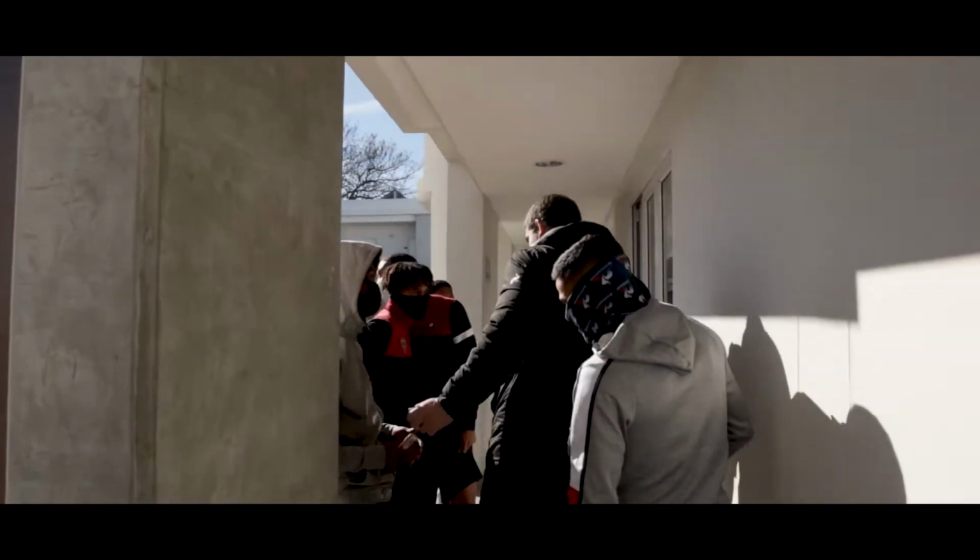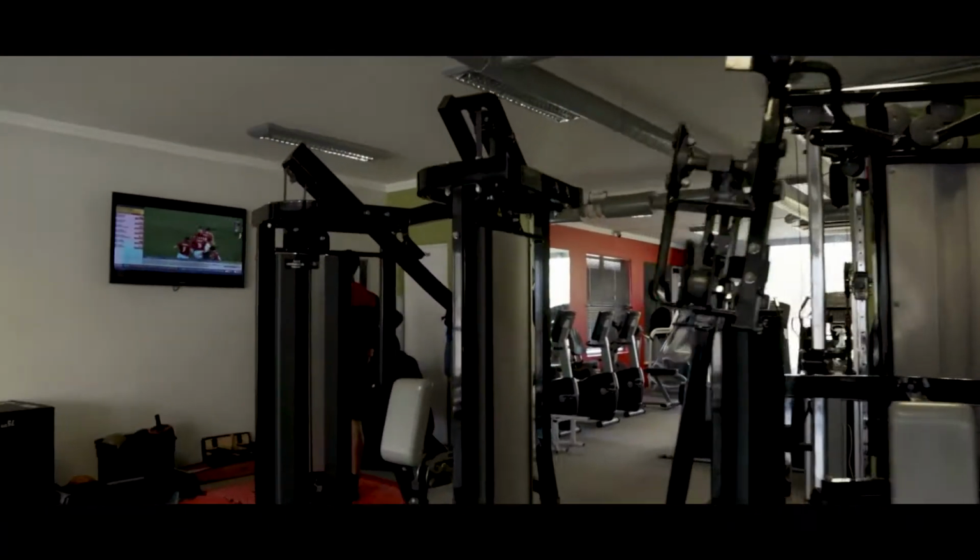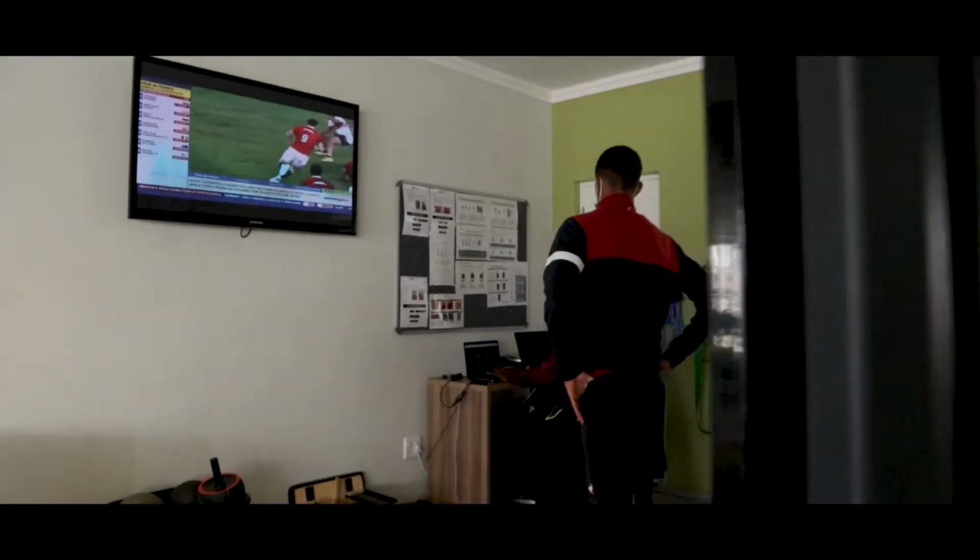From there, the players move over to the force plate. At the force plate, they are doing countermovement jump testing along with ankle stability testing.